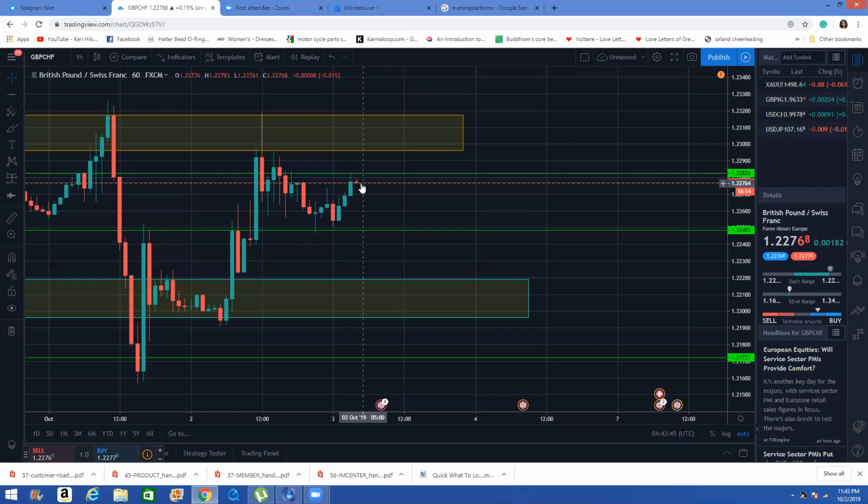You would look for your reversals right here, because you're coming off a major level of resistance. And then you've also got candlestick patterns giving you another confirmation for entry. Exactly.